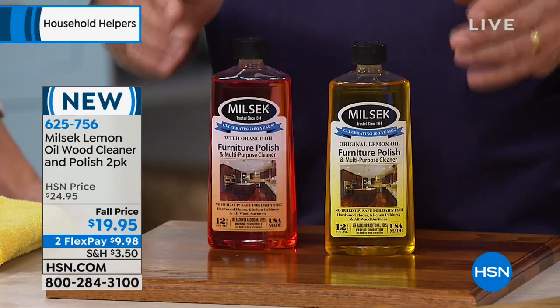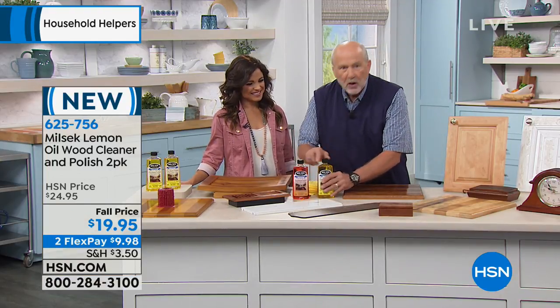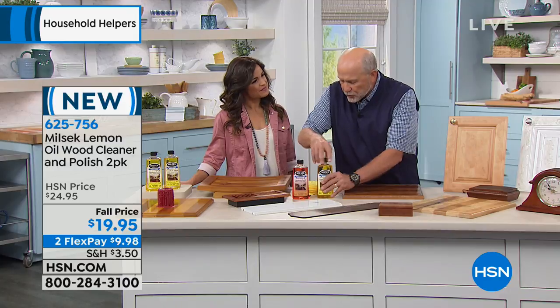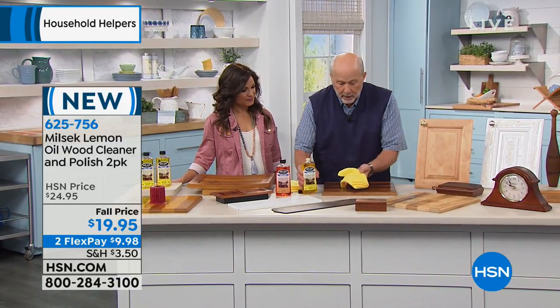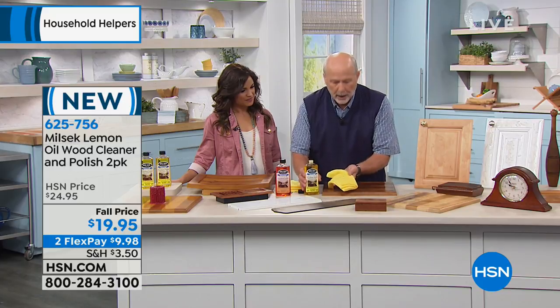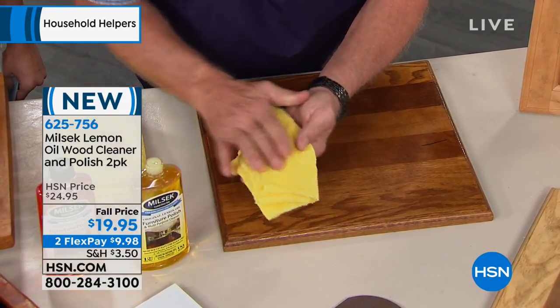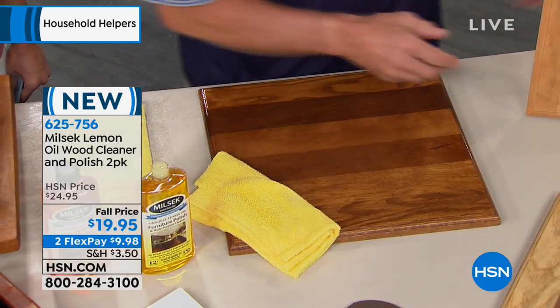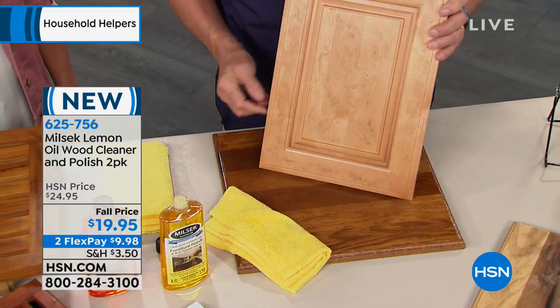But talking's one thing, getting in the kitchen is where we'd like to start, because that's where everything happens. What's the most used room in your home? Absolutely. It's the kitchen. So I'm going to prepare an already moistened cloth. So you just use a little bit of water. A little bit of water, moisten the cloth, put on your Milsec, and then we're going to start to see the magic of what Milsec can do.